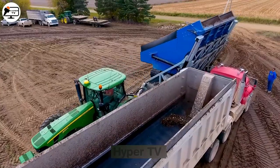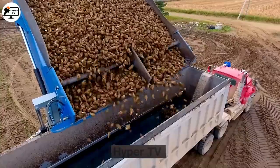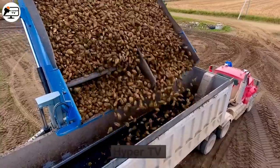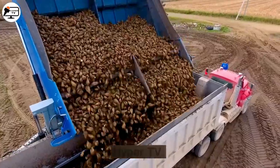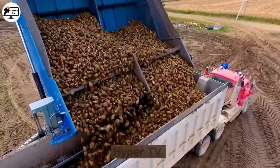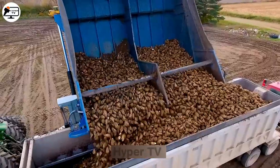This scene serves as compelling evidence of how far agriculture has come, with the utilization of advanced equipment enhancing efficiency and productivity while maintaining the core essence of time-honored farming methods. It's a true testament to the continuous progress and growth of the agricultural industry.